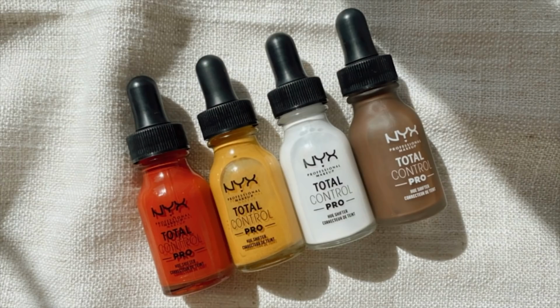So I think I'm most excited about the NYX Total Control drops today, just because this whole idea is really cool and seems fun to play with. I'm happy with this route. It's the one I'm most intrigued by today. They previously had the Total Control Drop Foundation, but this is the Pro version.